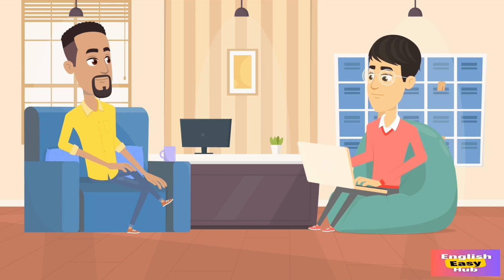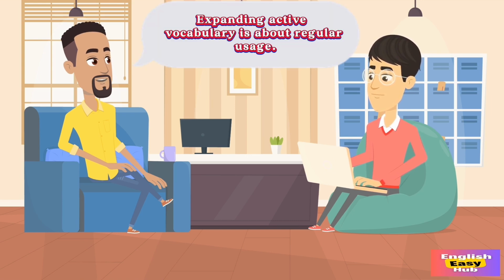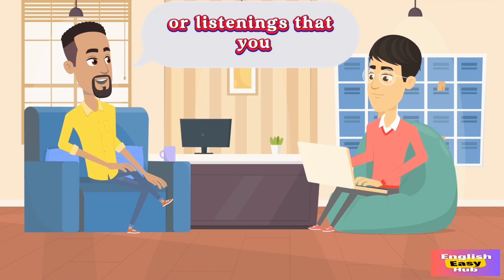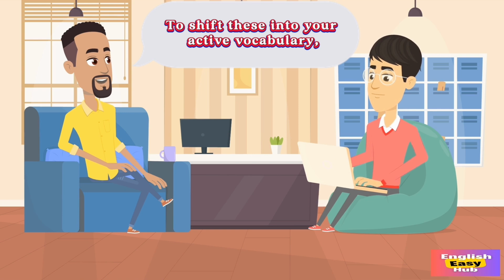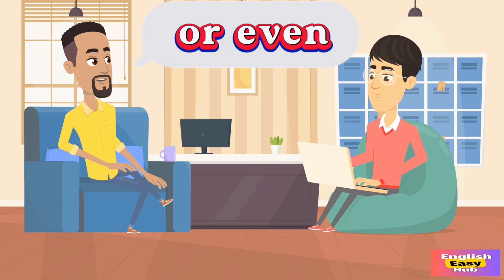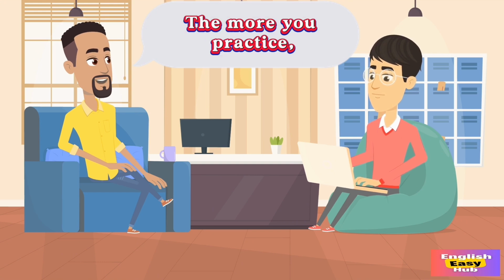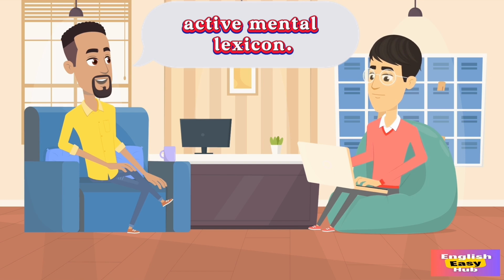Great observation, Andy. Expanding active vocabulary is about regular usage. You might have come across many words in your readings or listenings that you understand but rarely use. To shift these into your active vocabulary, you need to use them regularly in context. Try writing short stories, keeping a journal, or even creating mental dialogues using these new words. The more you practice, the more accessible these words will become in your active mental lexicon.